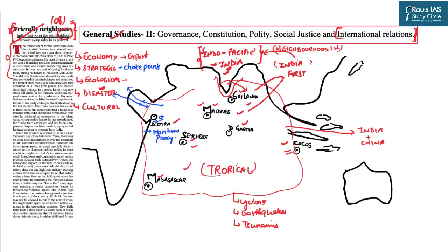Similarly, in countries like Madagascar, Seychelles, Maldives, there are several people who are descendants of Indian origin. So that is why there is a huge people-to-people connect between these countries. And last but not the least point is related to the exclusive economic zone. You can club this point with this larger economic perspective also. However, I have taken this point as separate because it requires a separate mention for you people.